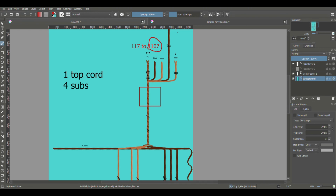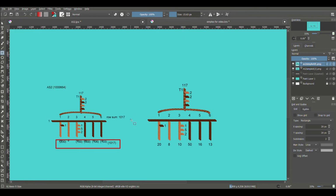So I feel confident in the Aschers' designation of the top cord as having a value of 117, and then these bottom values as they are recorded.